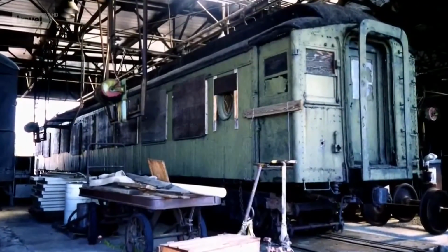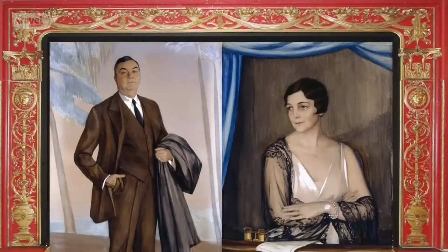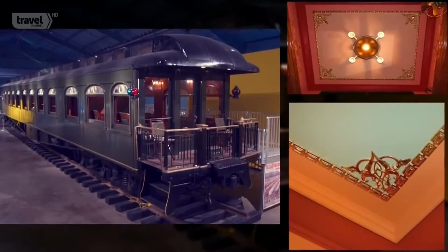Once inside the Ringling Museum in Sarasota, Florida, there was no turning back. I walked in and realized that in spite of the lime green shag carpet, this was a project that had to be taken on. Isn't this beautiful? It just exudes 2 people, John and Mabel Ringling. More than $400,000 was spent to bring the Wisconsin back to life.